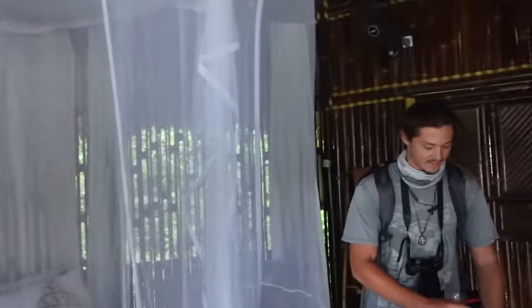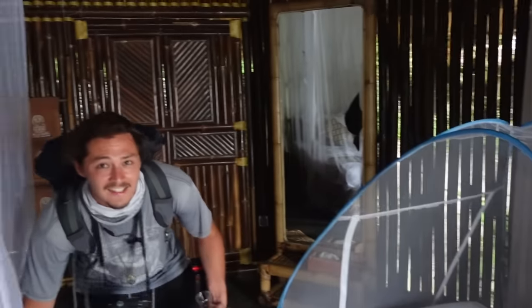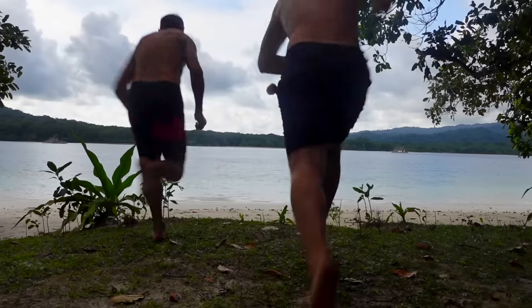Check this out. Mosquito net. Oh yeah. That's comfy. Is it comfy? It's soft. We have not stayed in a nice place like this in a long time. Look at this, right beachfront. But we're going to get sorted back there in a little cabin, and then we're going to start the activities for the weekend.